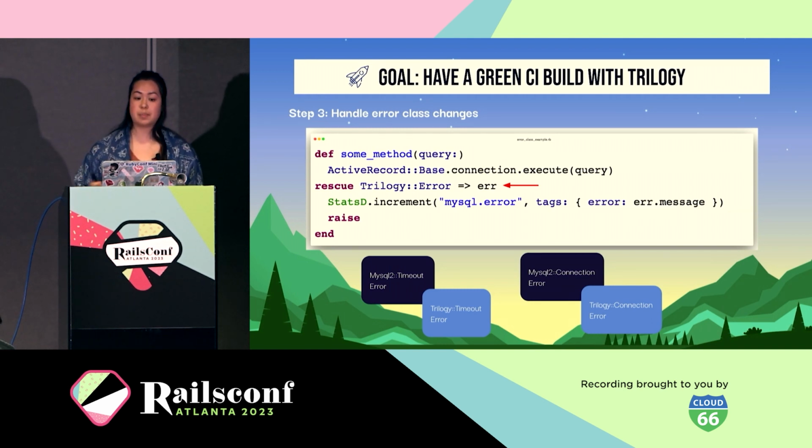If you're rescuing specialized MySQL2 errors, there should be an equivalent Trilogy error to rescue. The error messages will differ though, so if you're checking explicit error messages, make sure to adjust those if you switch to Trilogy.